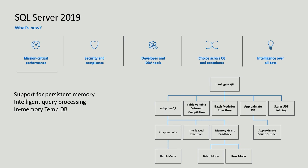We've taken advantage of persistent memory to really boost the performance. You don't have to make any changes to your application, and you can store your data in persistent memory for faster performance.